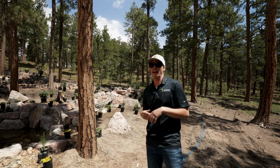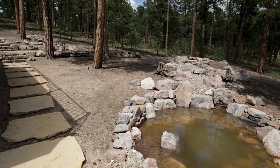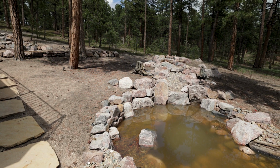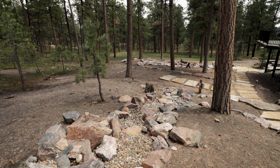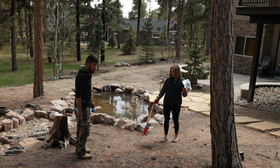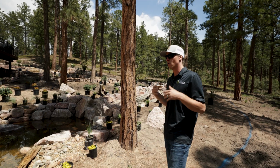So we started this project back in late fall. It's about October, November sometime. What we did is we kind of worked with their existing landscape and added a lot of character with 2 water features to capture all the angles of the house. Now we're coming back for planting, just because obviously here in Colorado you can't plant in November or October.